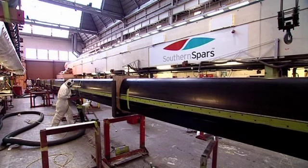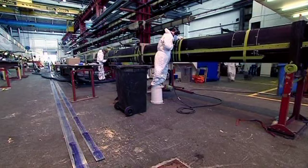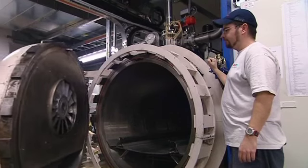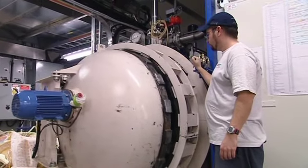It took the Southern Spars team a year and 30,000 man-hours to complete the ultra-high-tech mast and boom assemblies. The mast is 63.5 metres long and weighs about 11.5 tonnes. They've done a great job. Their experience in building America's Cup masts, racing yacht masts and ocean racing masts, all that technology has contributed towards what we've built here in this mast.